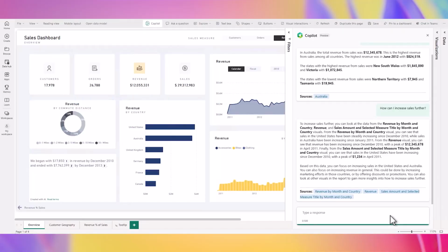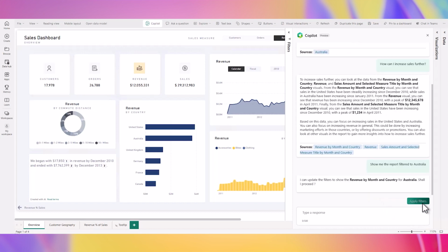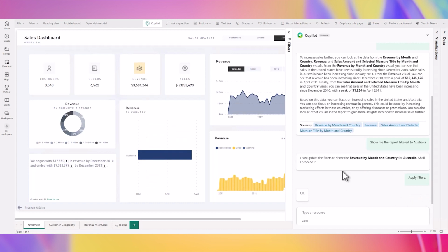So we can also... I don't have any slicers on this report. Well, I have some slicers, but none for country. So I can actually ask Copilot to filter the report to Australia, right? So we can take a further look. It's going to ask my permission to apply the filter. Okay. And it's going to do that.